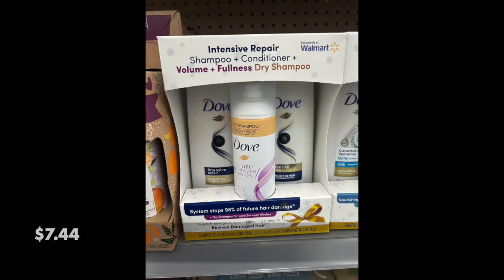How adorable is that? And then we have the Dove that includes a dry shampoo and then a shampoo and conditioner. Again, upwards of $15 down to $7.44 at 50% off. And here is the UPC for that.